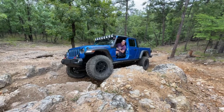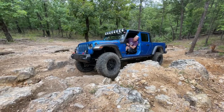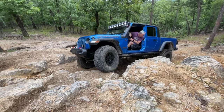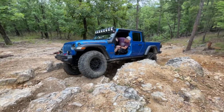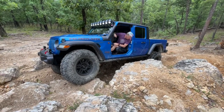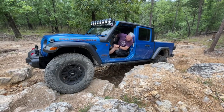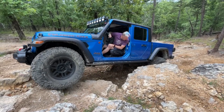Your back passenger's trying to crawl. All right, your front tire's about to dip in there, but it's going to stay up. Yeah, I am too. Driver. You need to get driver on it. No, I think he just needs to hold it. You might have to lock it up though, because your front's trying to crawl too.